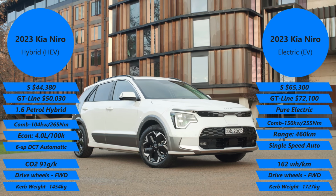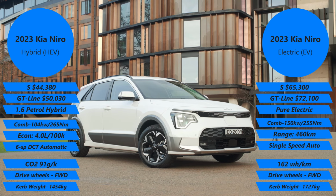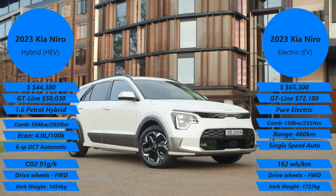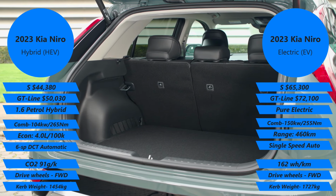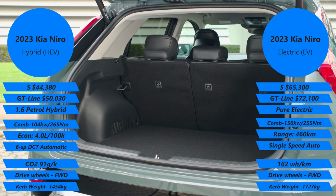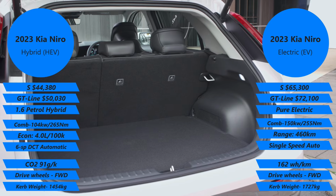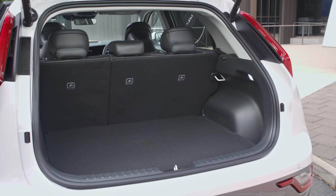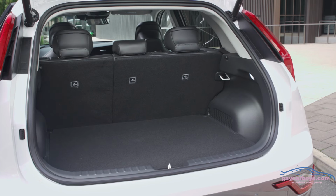It's also worth noting the hybrid has just 4 litres per 100 kilometres and a 6-speed DCT. So you'll get about 1,000 kilometres out of the 40 litre tank, which we think isn't too bad. All Kias have a 7-year warranty, and of course in this case that includes the battery and the electric motor. But there's also 7 years worth of roadside assist and 7 years worth of telematics. Now we'll get into that in a minute.